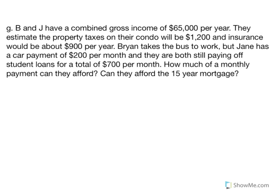So Brian and Jane, they have a combined gross income, right? So this is what they're taking in, $65,000 per year. Their property taxes are $1,200 and insurance is $900 per year. Brian takes the bus, but Jane's got a car payment of $200 a month, and they're both paying off student loans for a total of $700 a month. So how much of a monthly payment can they afford?